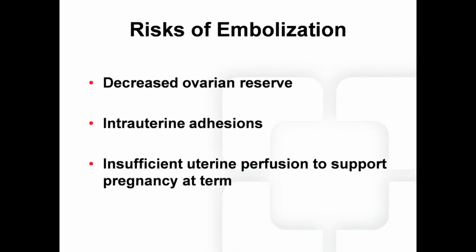The patient was counseled on the risk for potentially decreased ovarian reserve, infertility, uterine synechiae, and pregnancy-related complications. Despite these risks, in multiple case series, the majority of patients who underwent UAE and desired future fertility achieved pregnancy and experienced uncomplicated pregnancies following uterine artery embolization.